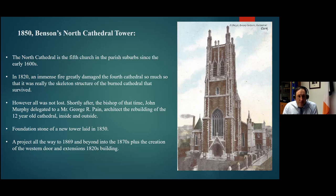And the foundation stone of a new tower was laid in 1850. And it's said that John Benson was involved in the design of the tower. But the thing is that the tower and the revamp of the cathedral went all the way from 1850 through 1869 and actually beyond into the 1870s. And I can tell you by the 1890s, the minarets on the top hadn't been added yet.